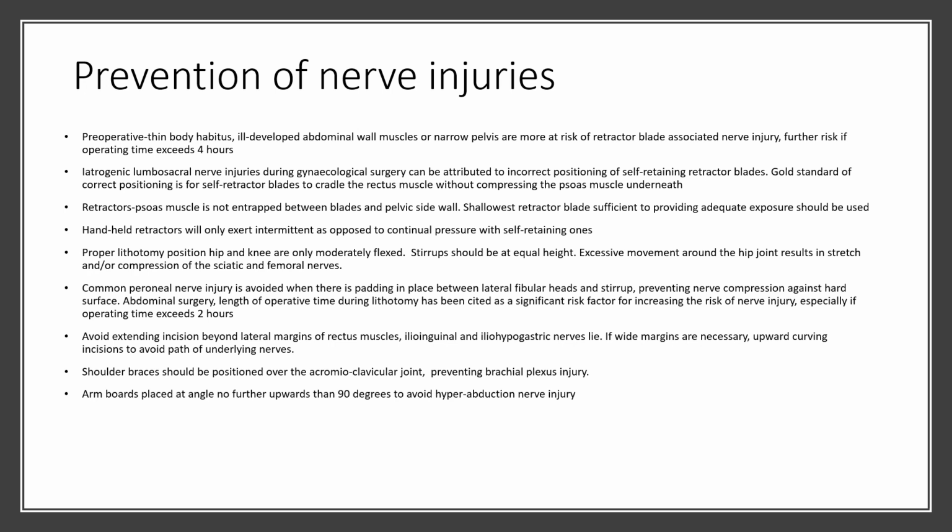Proper lithotomy position for the hip and knee should be used. The common peroneal nerve injury is avoided when there is padding in place between the lateral fibular heads and the stirrups. Avoid extending incision beyond the lateral margin of the rectus muscle to avoid the ilioinguinal and the iliohypogastric nerves. Shoulder braces should be positioned over the acromioclavicular joint, preventing brachial plexus injury. Arm boards should be placed at an angle no further upwards than 90 degrees to avoid hyperabduction and nerve injury.